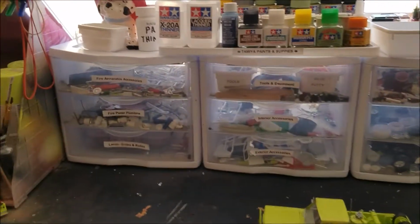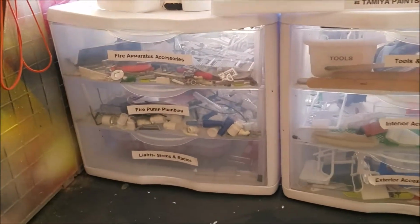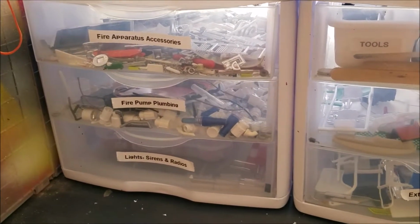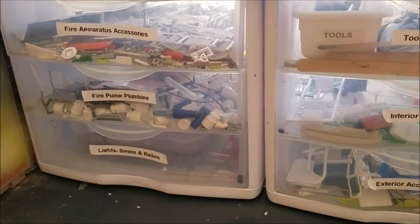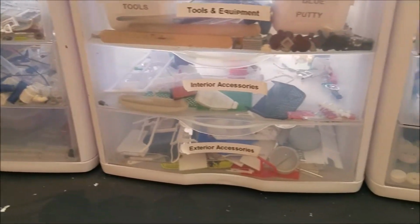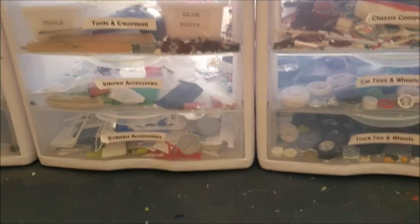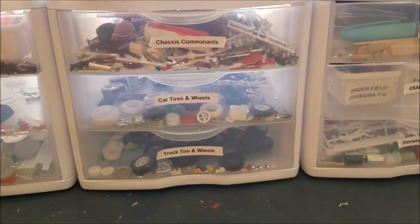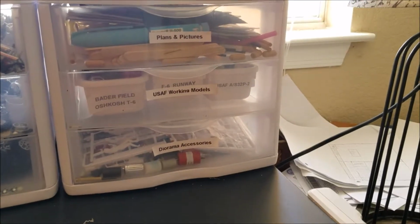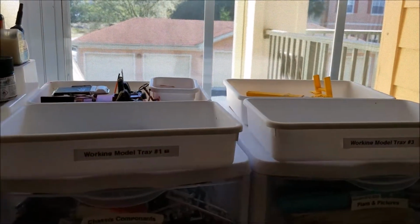And then I've got all my parts drawers here, broken down for what I needed most. I work mostly on fire trucks, so you can see that I've got things set up by pumpers and lights and sirens, and then interior and exterior accessories, tools and equipment that I'll be working with, chassis components and tires. And for working models, I've got separate trays for each model that I happen to be working on at the time.